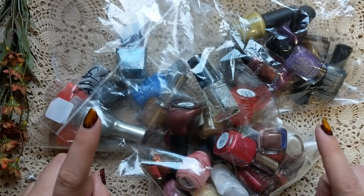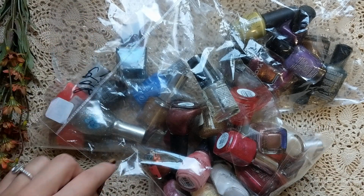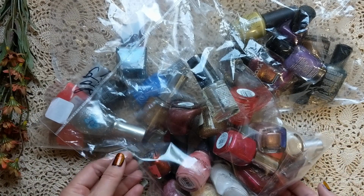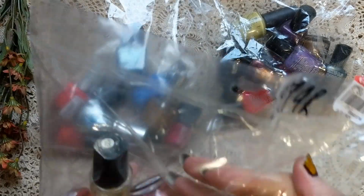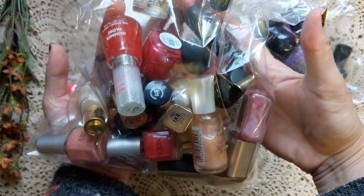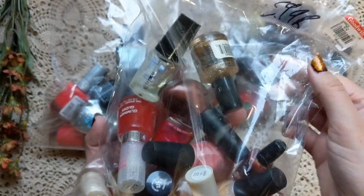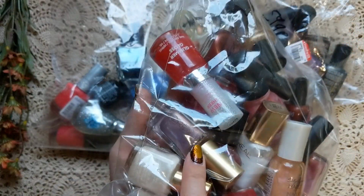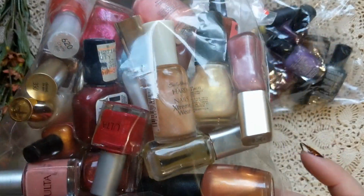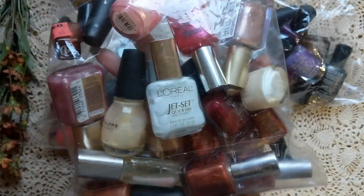I know in each bag there's at least a few that I definitely wanted, especially in this one. You can sort of see it through the bag if you know what I'm looking at. So let's go ahead and we'll just start with a big bag right on top. This one was $5.99. And just look at this huge bag. I mean, this has a lot of polish in it. The reason I got this one was this L'Oreal here caught my eye, and the OPI. Both really caught my eye, and the rest of them we'll see.